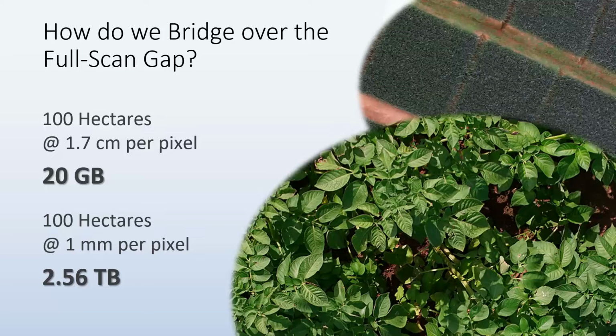Unfortunately, things are more complex and present a harsh dilemma. A 1.7 cm per pixel scan of a 100 hectares field will result in 20 gigabytes of excellent NDVI analysis, but no AI. A single millimeter scan of the same field for great AI classification will result in over 2.5 terabytes, which cannot be handled efficiently.